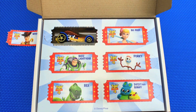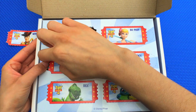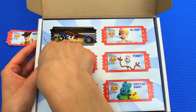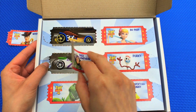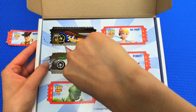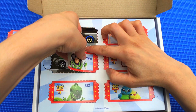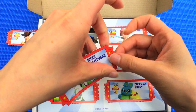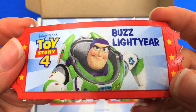Okay, next up, let's do Buzz Lightyear, his best friend. All right, remember, I'm gonna open this super carefully. Careful, careful, careful. Oh no. I tried to be careful. I tried my best. Ugh. Oh, got a little tear. That's okay. There's Buzz Lightyear, our pal Buzz.